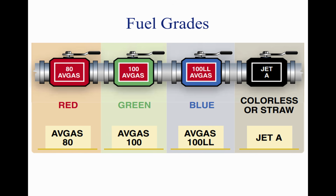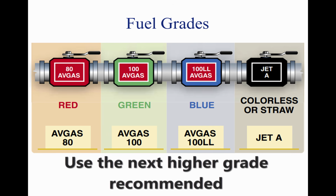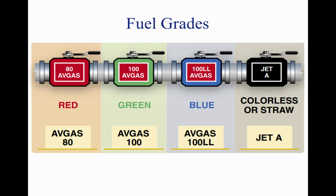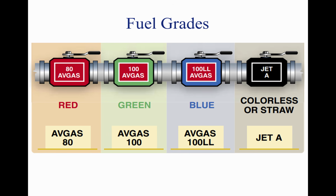If the proper grade of fuel is not available, use the next higher grade as a substitute. Never use a grade lower than recommended. This can cause the cylinder head temperature and engine oil temperature to exceed their normal operating ranges, which may result in detonation. Since use of the correct fuel is critical, dyes are added to help identify the type and grade of fuel.